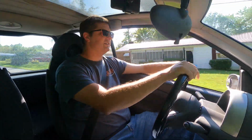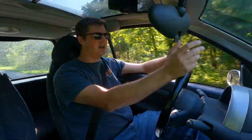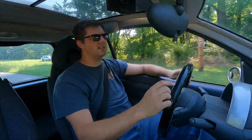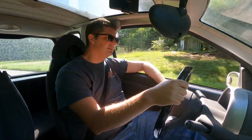Now, the interesting thing is this is a 6-speed transmission, so it has 6 forward gears plus a reverse, which kind of goes back to my whole theory with how I'm building my TJ Wrangler. Small diesel engine with a lot of gears in the transmission versus a big diesel engine with fewer gears. It's just kind of how I prefer it.